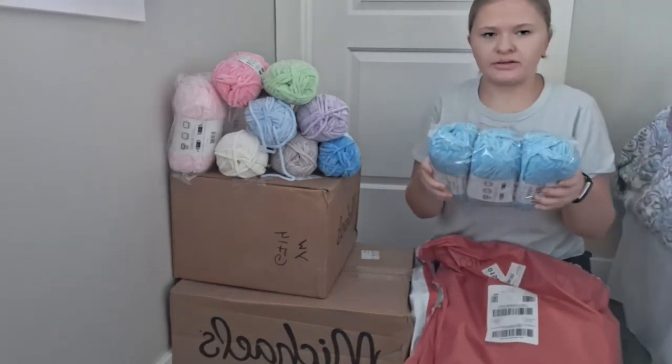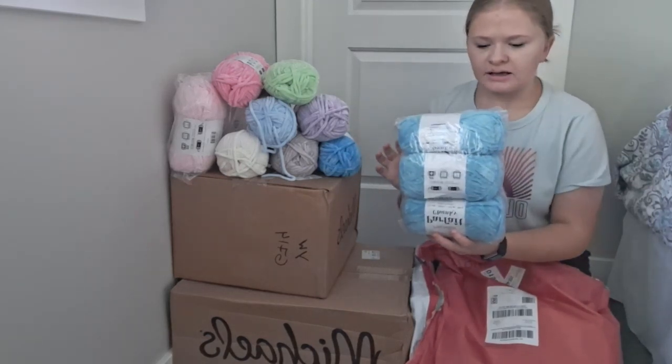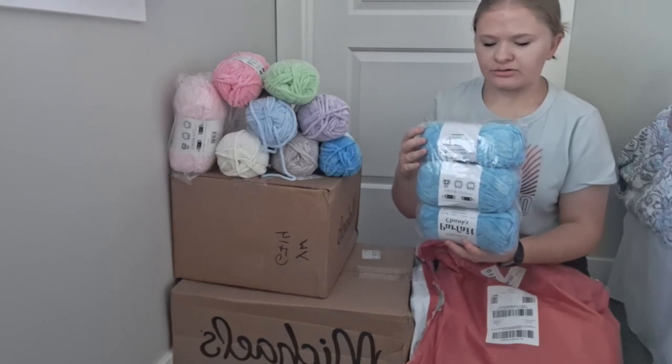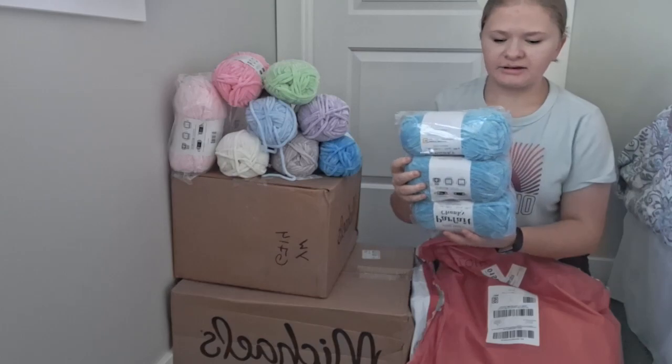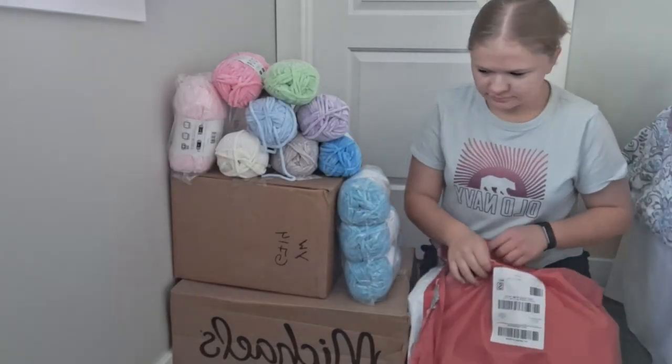Okay, yay, I think I bought the right color. This is in the color Seaside. I bought one of these like 6 months ago, and I threw away the label, and I didn't remember what it was called, but I think this is the right color. So that's good.